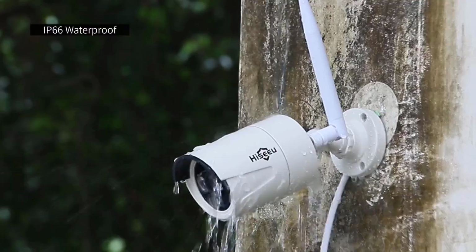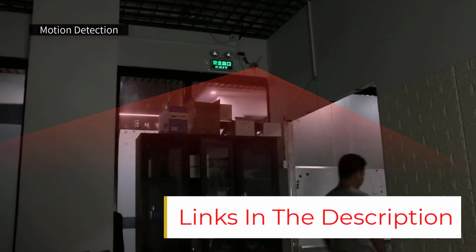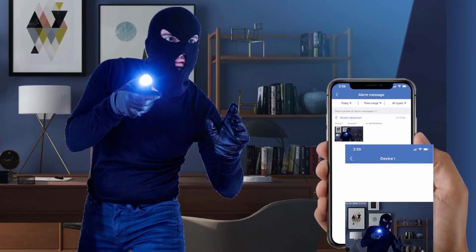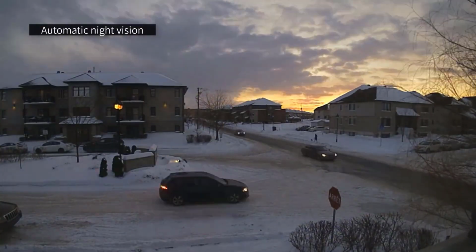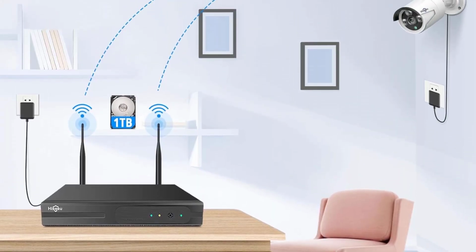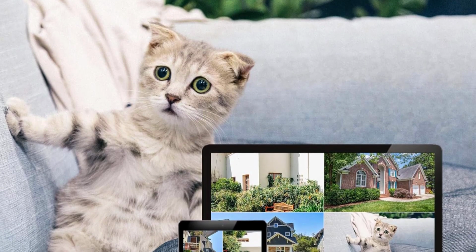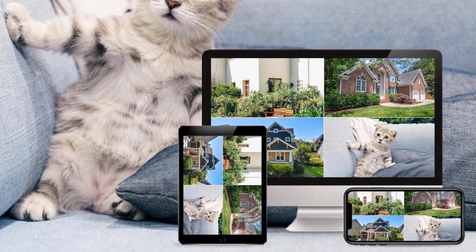The cameras provide clear 3MP HD video and are weatherproof, making them perfect for outdoor use in any condition. Plus, with motion detection and video playback features, you'll get instant alerts on your smartphone when activity is detected, helping you stay informed no matter where you are. This system also lets you watch live video remotely using your phone or computer, giving you peace of mind anytime, anywhere. What we like: expandable 8-channel system, 500 GB video storage, weatherproof HD cameras, motion detection alerts, remote live viewing.